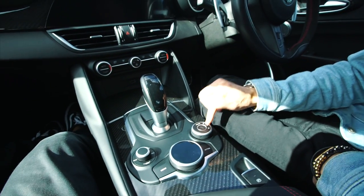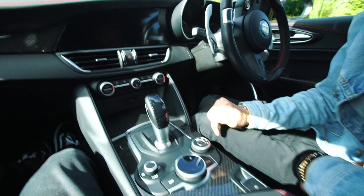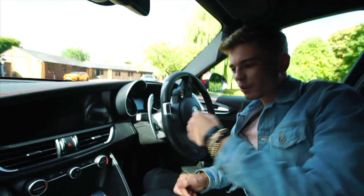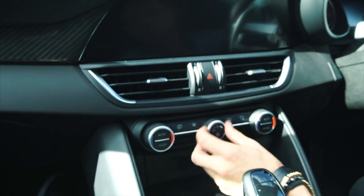And this button you can press, it's basically like in Ferraris, you have a bumpy road button, so you press that and it makes everything a little bit more comfortable. Boiling hot in here, isn't it? It is. Super warm. Anyways, here we have our climate control buttons above the USB outlet, so pretty straightforward.